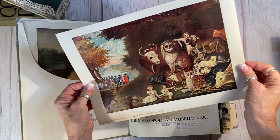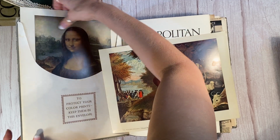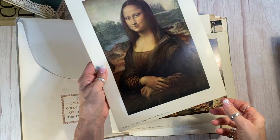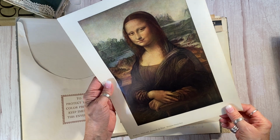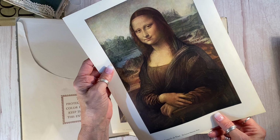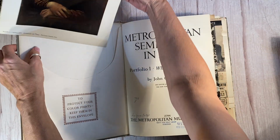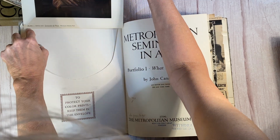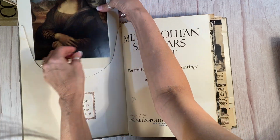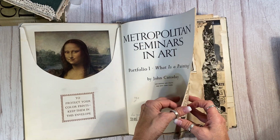So there's this plate here, and then of course you have to have this one. I forget the name of this one. I think it's Gertrude is Giggling or something like that. Oh, it's the Mona Lisa. I'm kidding. Most famous portrait ever. So yeah, she gets to have those, and that's where they're going to live. I hope she has fun with that.